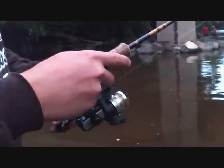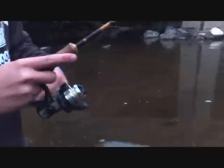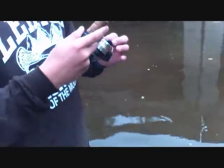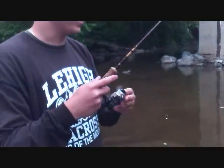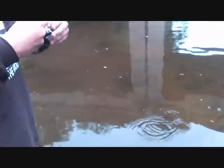All we're doing is just throwing it out there, slow retrieve, little shake, and they just come up there and nail it. This is a 4-6 Fenwick with an old Shimano reel. It's my grandpa's. I still use it. The thing bends ridiculous. Ridiculous bend on this thing.